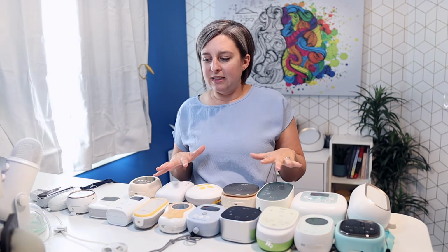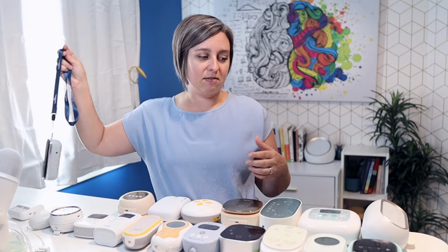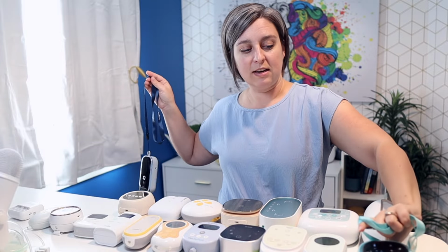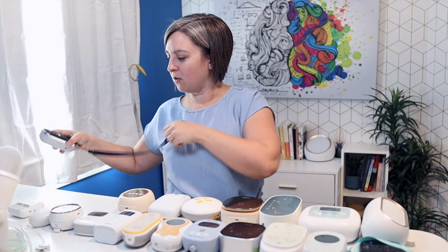I'm going to leave them set up like this too while we talk about functionality. So I think it's really important to look at how you use the pumps and some of the features that come with that. I love it when they have lanyards, all right? And a lot of pumps are putting lanyards on their devices now, which is great. This one's a bit heavy. I'm not sure I'd wear that around my neck, but something like this, you absolutely could be a little bit more hands-free if you wanted to.